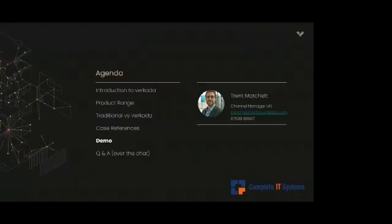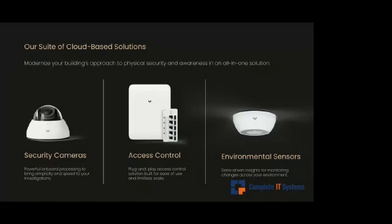The product range that stands now has expanded past cameras. We sold our first camera in 2017 and have since then sold cameras into over 6,000 customers, ranging from some astronomical amount of revenue per year into the hundreds of millions. We've also expanded last year into access control and into environmental sensors.